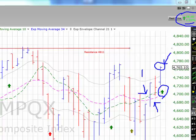This envelope, shown with this black dotted line, is 1% above and below the 21-day exponential moving average to make it easier to see when we're trading above that level. What a margin signal on our 1 to 6 month timing model means is that conservative traders should be moving toward fully invested in their portfolios, getting rid of weak positions and replacing them with stronger positions. Aggressive traders can use margin to leverage up their portfolios.